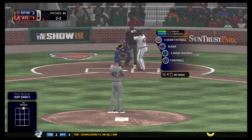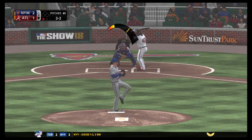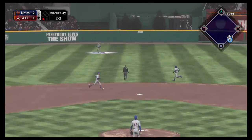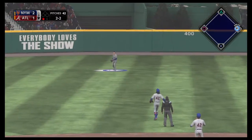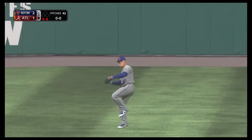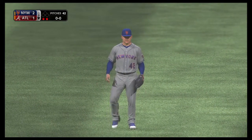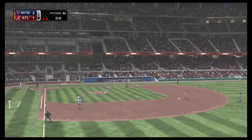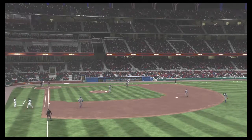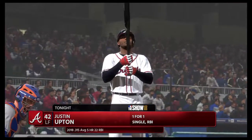And it's 2 balls and 2 strikes now. The 2-2. High in the air out to center field. Under it is Trout, and there are 2 gone now. Now batting, left fielder, Justin Upton. Digging in for his second at-bat, Justin Upton.